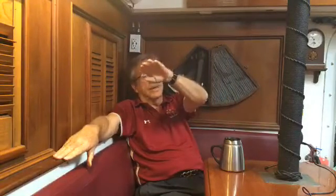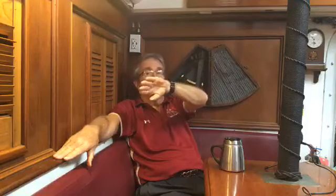Also skirting the side of the ship, because the ship is oriented east and west. So the sun is always coming around the starboard bow, around the starboard stern, and then in the summertime it gets pretty far north and comes in under the port quarter. And we've been experiencing drying out along that side more so than the other side. So we skirt all the way down to the waterline to create shade.